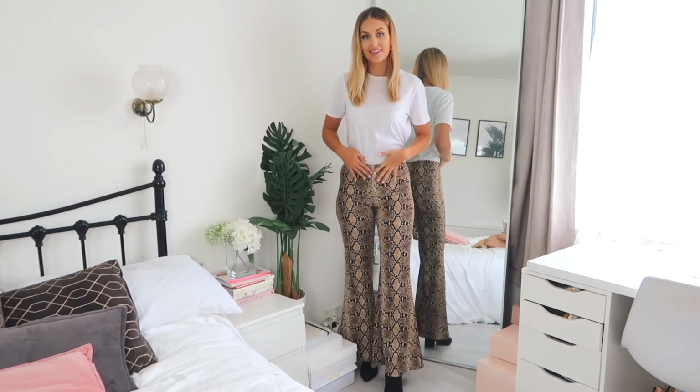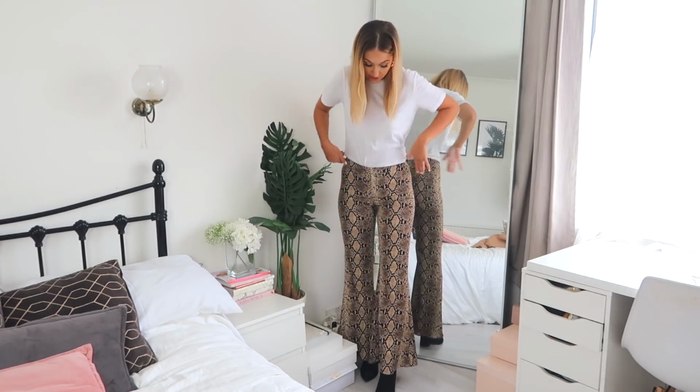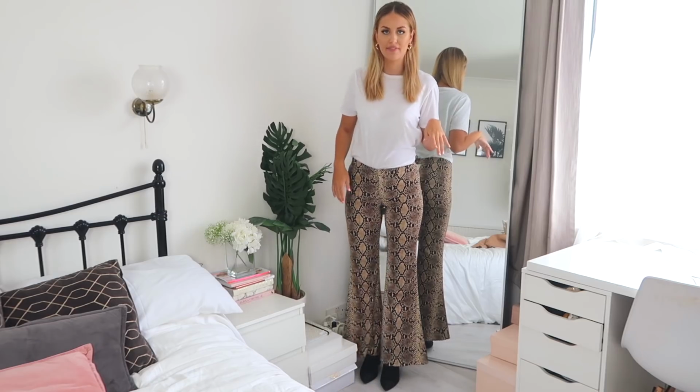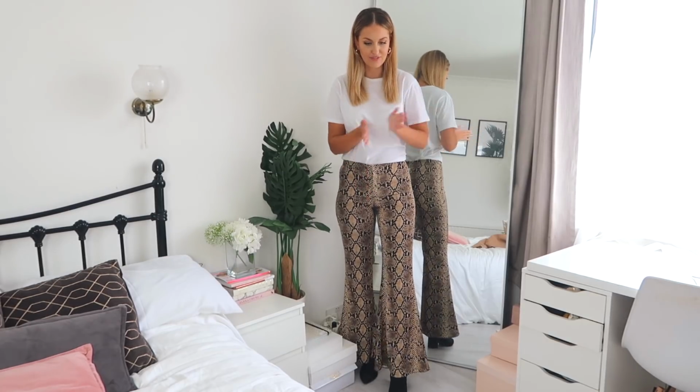So for me, these are not high-waisted enough. I don't like that they're like low rise. I just think it looks a bit weird. Also, I just don't think they're long enough for me. If I look at like the bottoms, I'm not sure if you can see my feet, hopefully, but they just end at like an awkward position. I feel like they need to be able to touch the floor.